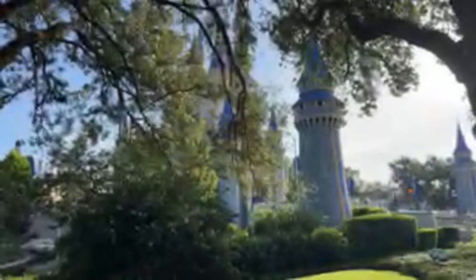Dreading the heat. Woo! Yeah, but you know what? There's lots of AC and indoor attractions, and you'll be all right. It's a little rough, but mostly if you're walking around a lot, you could build in breaks, grab yourself food, watch an indoor show, or go on an indoor attraction. Come early in the morning, come back late at night, and in the middle of the day, go hit the pool or nap somewhere. That would be my recommendation.